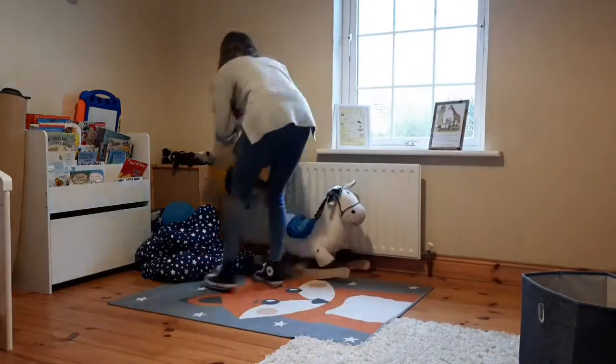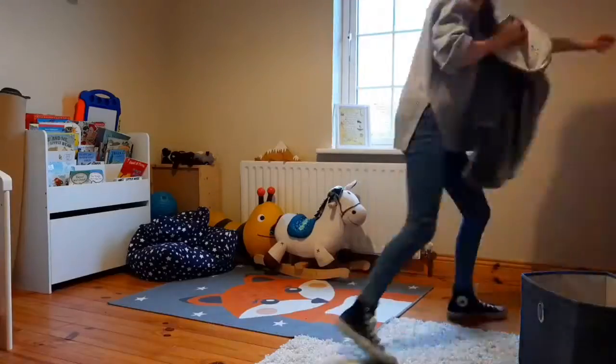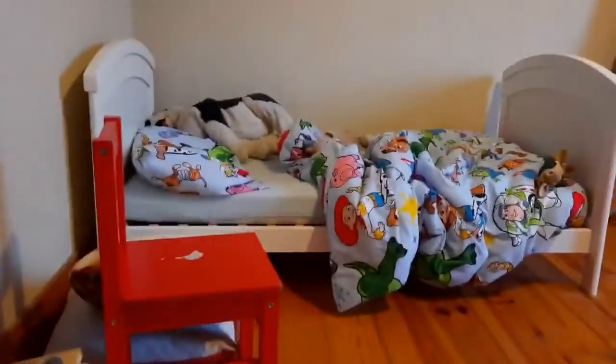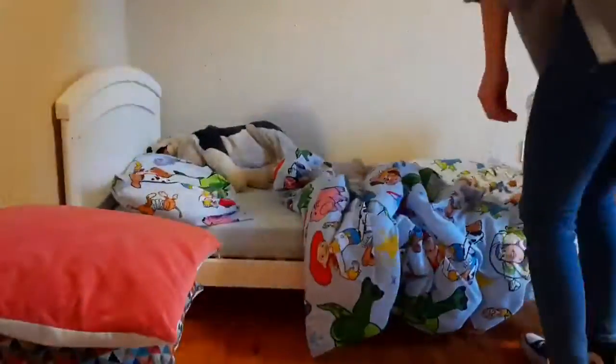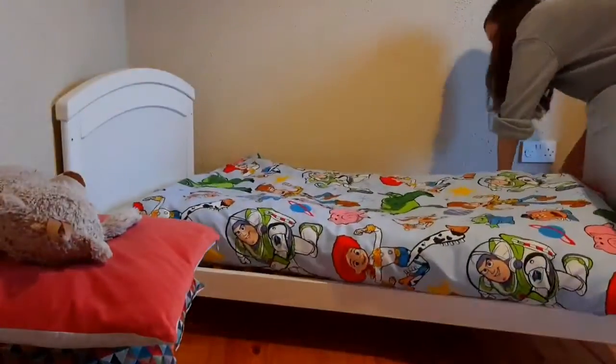So moving on to my toddler's bedroom, and I really like cleaning this room. It normally takes about 5 minutes and I just put away any clothes, any toys, and make the bed, and basically that's it. Obviously afterwards I'll go and hoover the whole thing.